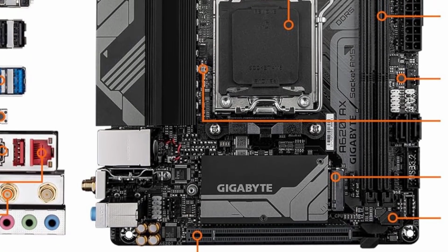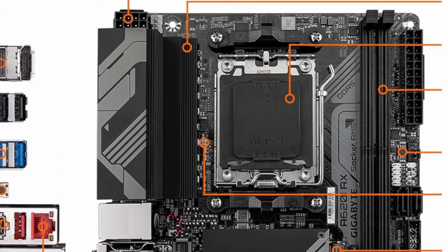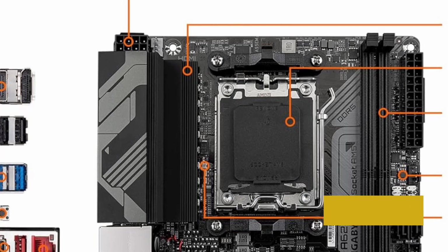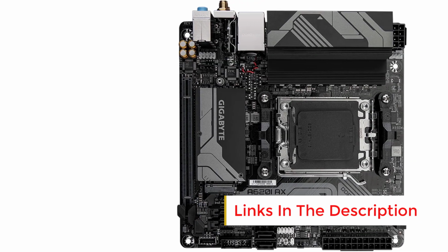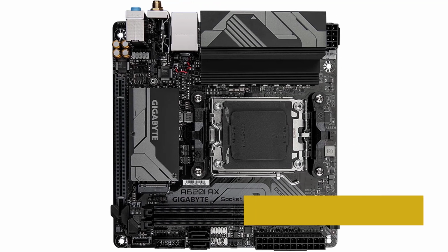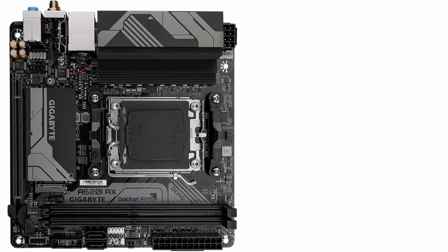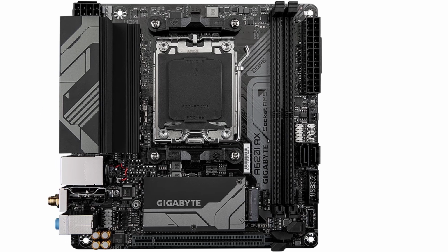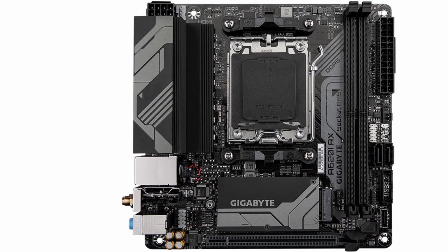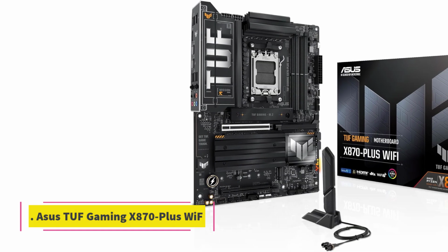The rear I/O is also decent, with two USB-A 2.0 ports, one USB-A 3.2 Gen 2, two USB-A 3.2 Gen 1, one USB-C 3.2 Gen 1 port, and Gigabit Ethernet. Other A620 boards like MSI's Pro A620ME are mostly the same and a little cheaper, but I prefer Gigabyte's board since its VRM setup is a tiny bit bigger and has a heatsink, whereas most other A620 boards have fewer VRMs and no heatsink.